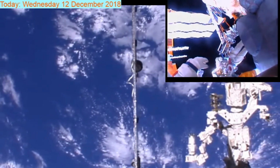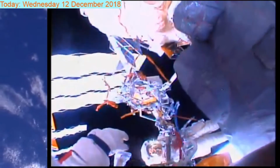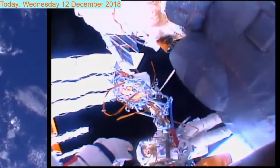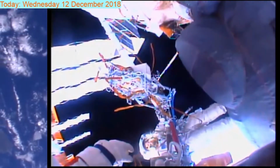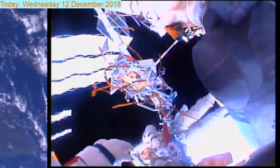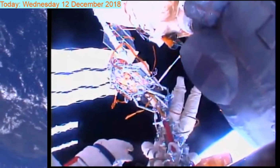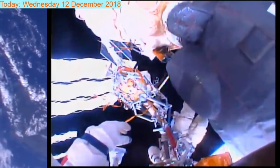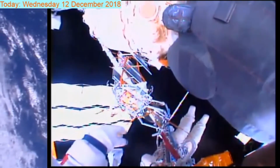The next point is to move the foot restraint to align it with the adapter position. Are you holding against the vehicle? Yes, that's right. And I need to be facing the vehicle, Sergey, so please turn me. Let me think how to do it in the best way. Oleg, your right foot toes should be right under you. They shouldn't be anywhere else. Okay, that's exactly what I'm trying to do. Sergey, copy. We know that you know what you're doing. All right.